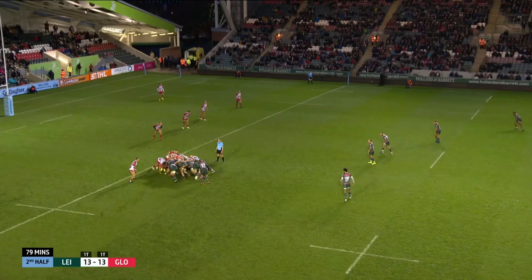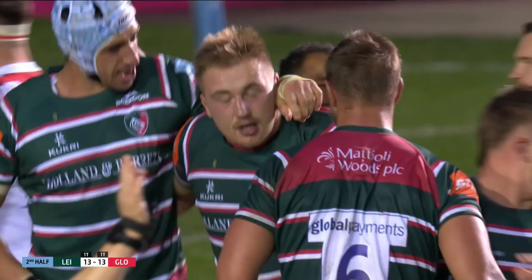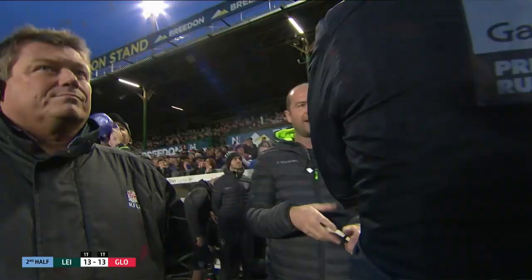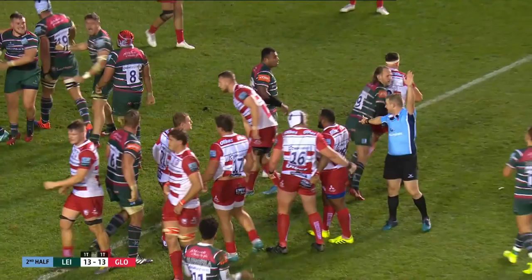Have they got one more ace up their sleeve? There's the penalty! The scrum delivers! And they'll have a shot at goal to seal the victory. Wow, wow, wow. Big moment, look at this, all eight shoves. Here we go, when the game's on the line and you're asking your team to step up and deliver you something, that is exactly what you need.